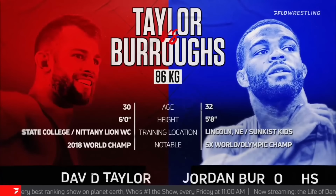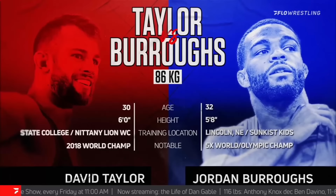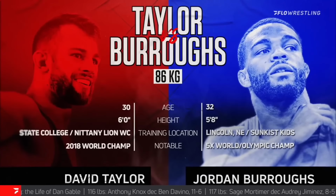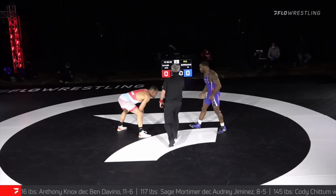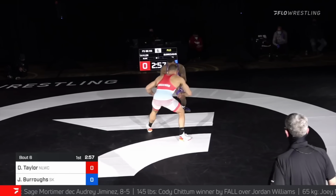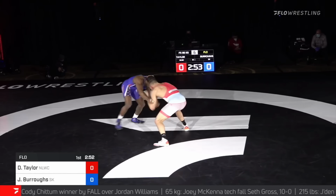Lost domestically since 2017. There's the tail of the tape. Jordan, 2 years older. A little bit of a height advantage for DT. But height doesn't win wrestling matches. And here we go. Underway, 3 minutes on the clock. Jordan Burroughs in the blue, David Taylor in the red. Super match. Up at David Taylor's weight.